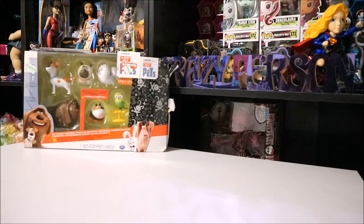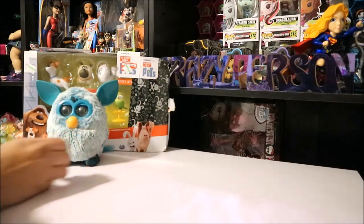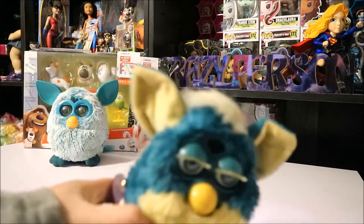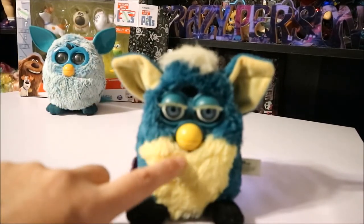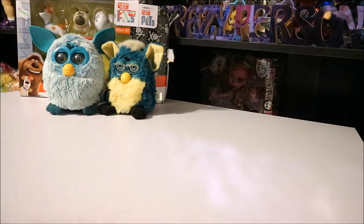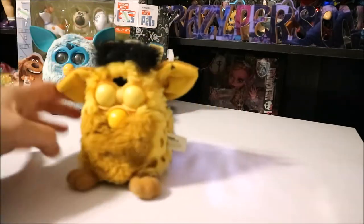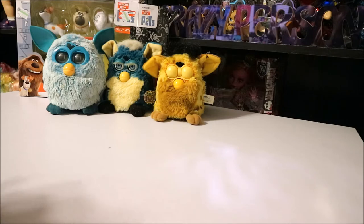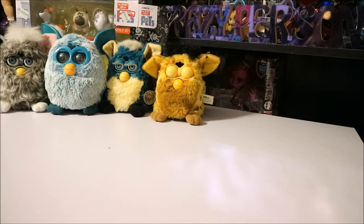And then, apparently, I have an addiction to Furbies now, because this is a Furby video. This one doesn't have batteries, so it's not working. So here's Furby number two of this video, and this is like a newer style back here, and this is the older Furby. Is this the original Furby? Yeah, I think that's the original Furby. And then we have a leopard one, or caveman style one, whatever you want to call him. And we have a gray one that has an ear issue. Its ear doesn't want to stay. And there's that one. So I think that's all the Furbies for this video.